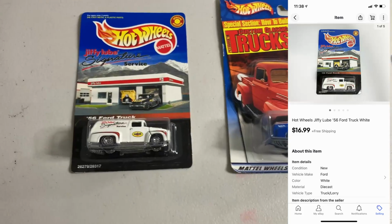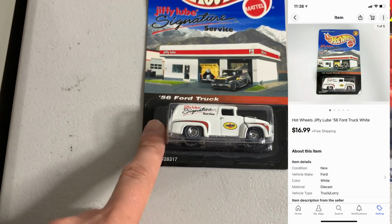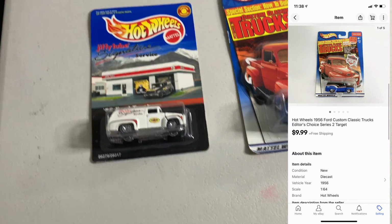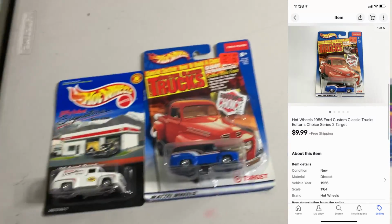First up, I had one person pick up 2 of these Hot Wheels. This Jiffy Lube one ended up selling for $16.99. And this one here ended up selling for $9.99. So this person's total for the 2 cars was $26.98. Pretty good. Can't complain at all. Going to save on shipping there, shipping those together.